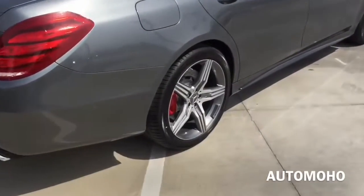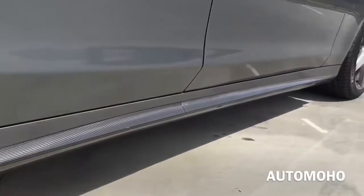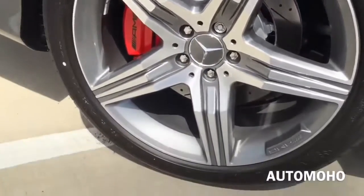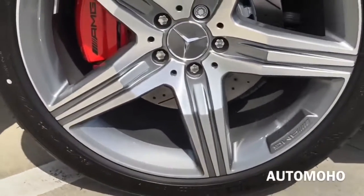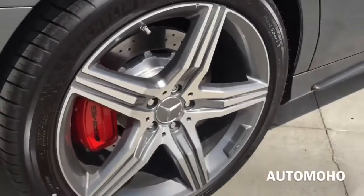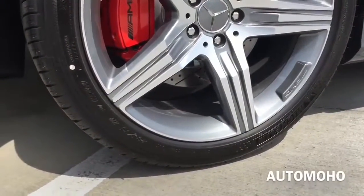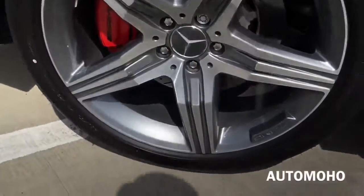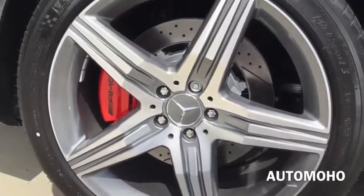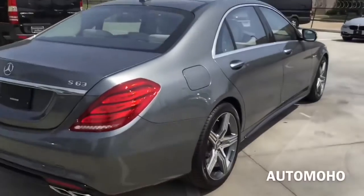Rear wheels are also 20 inches and come staggered in width with 285/35 low profile performance tires as well. Behind the rear wheel, you also find the ventilated cross drilled brake discs and the brake caliper painted in red with AMG lettering on it as well. It also comes with adaptive braking technology, anti-lock braking system, as well as brake assist. I really love the wheel design. And there you can also see the carbon fiber side shield.